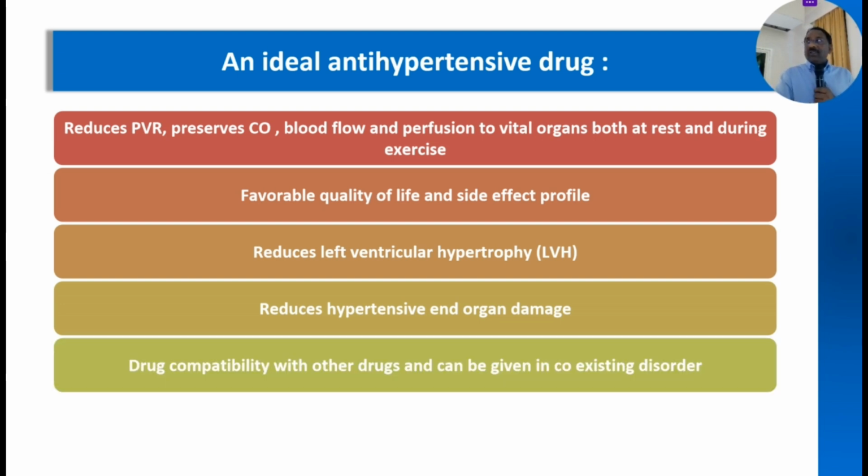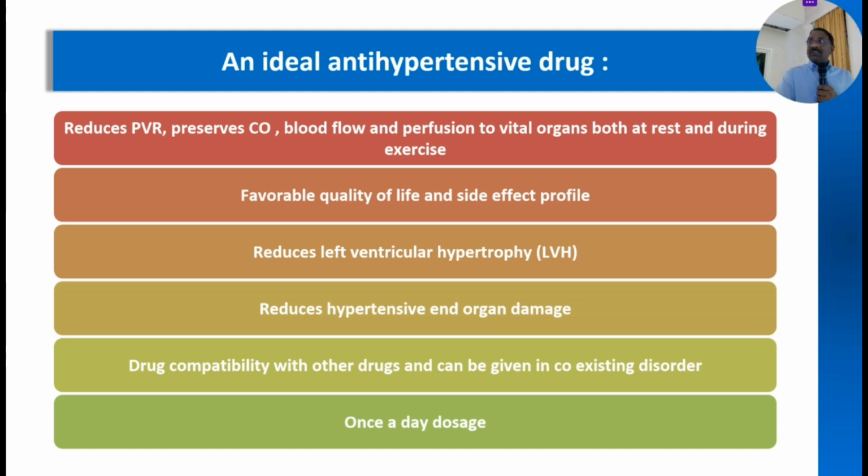And drug compatibility, because the pharmacodynamics and pharmacokinetics of these antihypertensive drugs are very, very important. It should be synergistic with the other drugs, can be given in coexisting disorders, and be given in once-a-day doses. If you apply all these things, no single drug is there. So no antihypertensive fulfills all these qualities. That is the reason most of our hypertensive individuals need 2 or 3 drugs in order to have all these things.